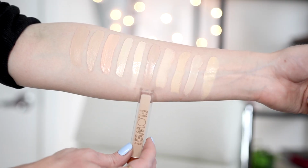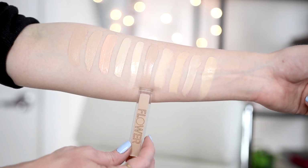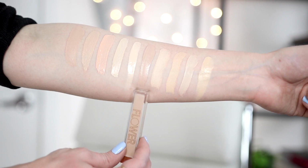The shade situation needs some help. There are also only 4 shades in this concealer, and I have the lightest shade, which is Fair. This one I either have to lighten up with a face powder or lighten it up with another concealer. The undertone of this I like. It's very neutral, so I don't find it to be too difficult to work with for that reason. It's not super yellow or super pink or anything.